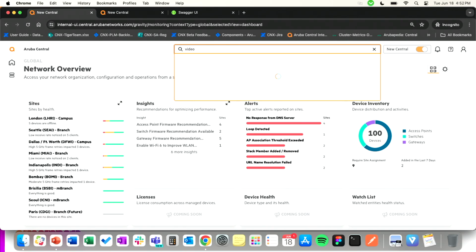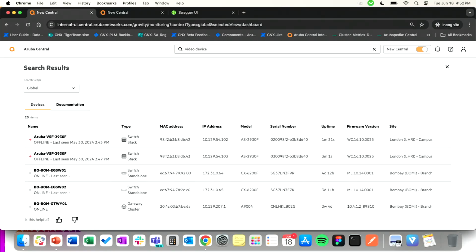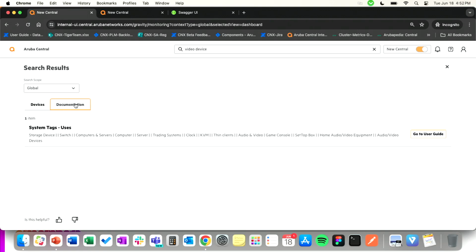I'm just trying to see if I can show you video devices. There are two things that we do. We not only look at the config database and the monitoring database, but we also do curated documentation. This is one of the things we realized: we want the search to be a good assistant to the user. So we curate that, and if they're looking at something, we can pick some of the sections in the document that can help give context to the user.